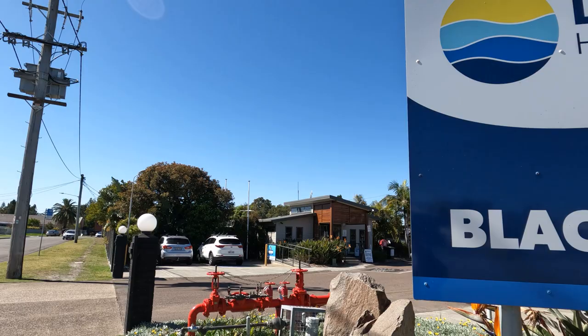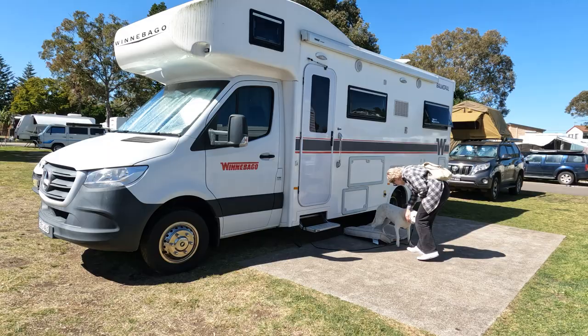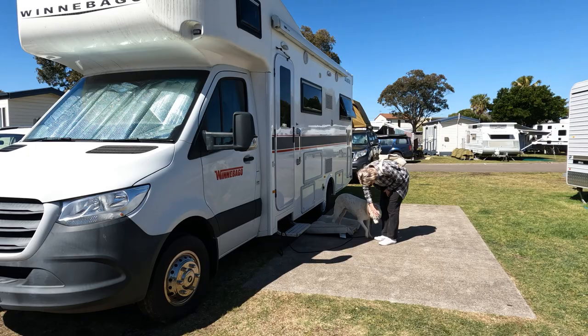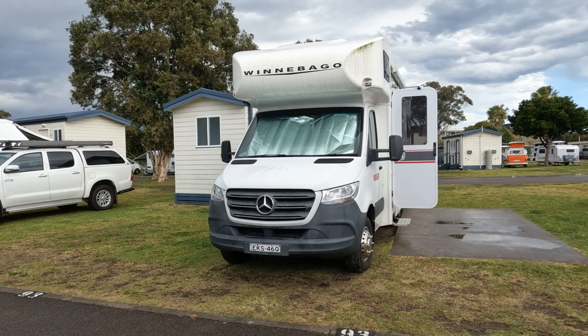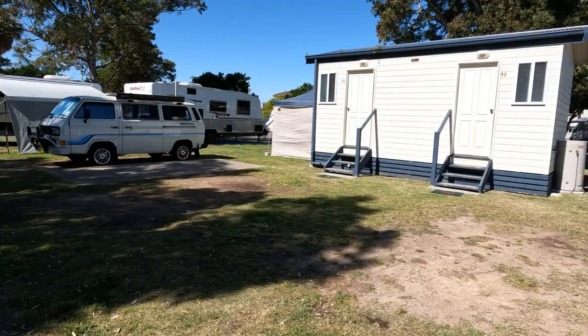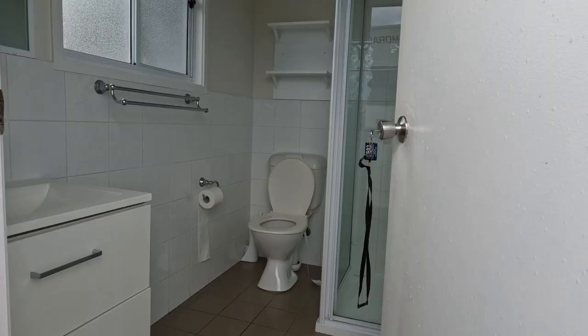So we're staying here for 2 nights and I'm on an ensuite site this time, site 93. All the ensuite sites come with a half slab and grass setup. Some are facing the road and some are facing to the side. I've got the side facing ensuite and I reckon I much prefer that as it gives you more room for your motorhome or caravan, as the forward facing ensuite blocks, I think, shorten the area that you can sort of back into.